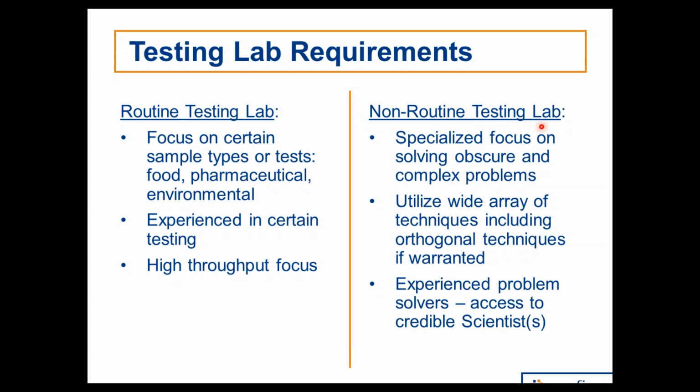Now, in comparison, we can look at the non-routine testing lab. Here, this laboratory has more of a specialized focus. They're going to want to be able to solve very, very challenging problems. And they're going to use a lot of different techniques when they solve these challenging problems. And a foreign material identification is typically a challenging problem. So they're going to be able to use multiple techniques to arrive at an answer that is actually identifying the material. And typically what you'll find for these laboratories is that they have a lot of experience solving these types of problems, and they employ a lot of scientists. So people who make it their life's work to be able to really know how to use the techniques of analysis that we talked about a little earlier to actually be able to do these identifications. So they're really good at this type of work.